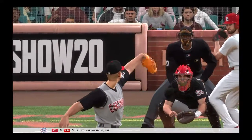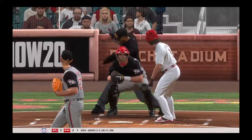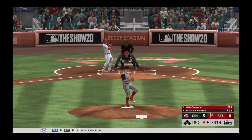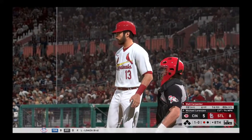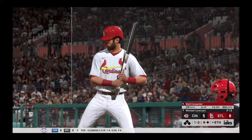Usually now batting second baseman Matt Carpenter. So it's a backwards day for him. Here's Matt Carpenter. As the first ball, that's out. Off the plate for a ball, 1-0. .281 the average entering play. 6 home runs and 14 driven in.